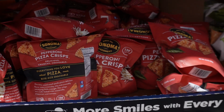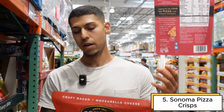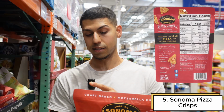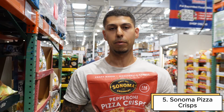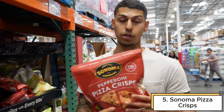Or you could throw this on your charcuterie boards instead of getting regular plain old crackers. That's the best case I would use it. It's 160 calories per serving, 15 crisps, 13 grams of protein. The only thing is it's a little bit more in saturated fats, but if you're keeping your caloric density in check, probably good to use in certain case scenarios in moderation. $8.99 for the bag here, only for a limited time. 0 grams of added sugar.